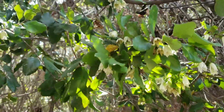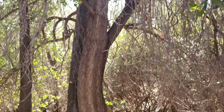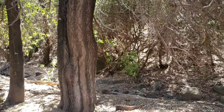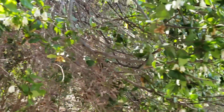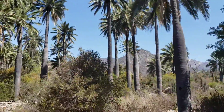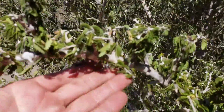Leaves almost look like a coast live oak. And again, that's got to be an 80-foot tall tree right there. The only reason he's flowering is probably because he's got all that energy stored in that trunk and in the roots and whatnot. Again, it's so dry here. Incredibly dry. This whole area is ripe for a wildfire. Jesus. So dry.